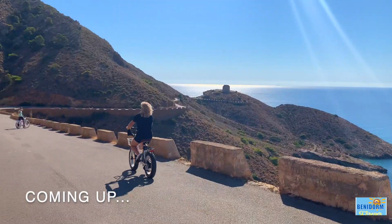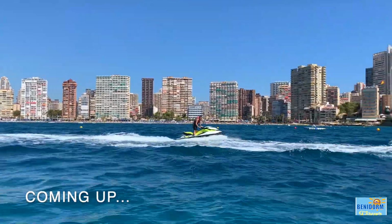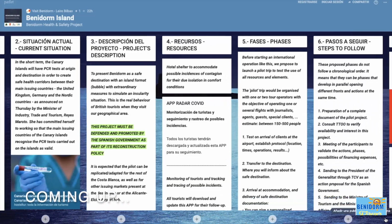Coming up, we'll be showing you some of the fun activities Benidorm has to offer, so you can add them to your list of things to do when you're next here, and we'll be explaining Benidorm's plan to bring back the Brits this winter.